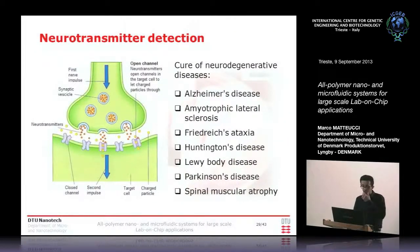Another application that is very interesting for us in our group is the detection of neurotransmitters. When a neuron wants to exchange information with another neuron, it does it by means of neurotransmitters, delivering them into the environment, where they are then detected by the other neuron. This sort of technique is mainly used for the cure of neurodegenerative diseases such as Alzheimer's or, for example, Parkinson's.